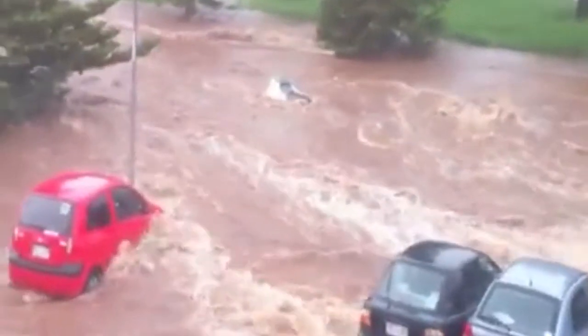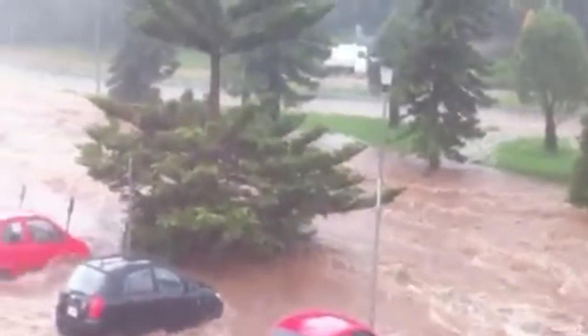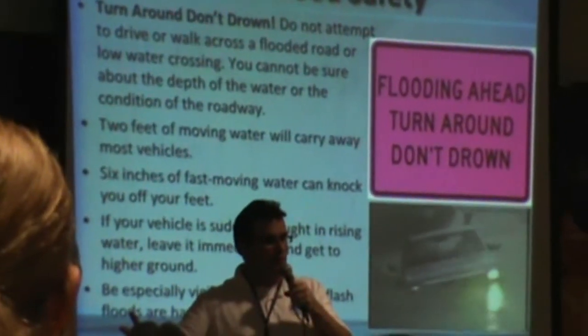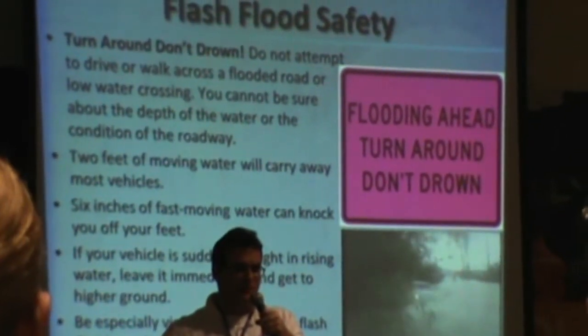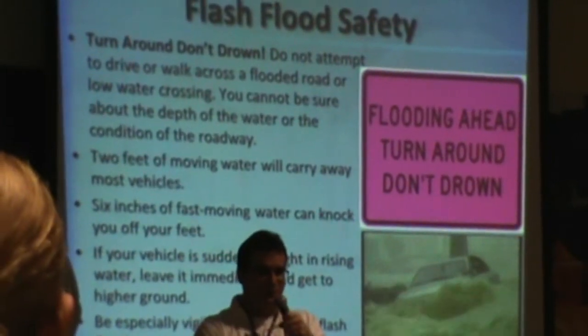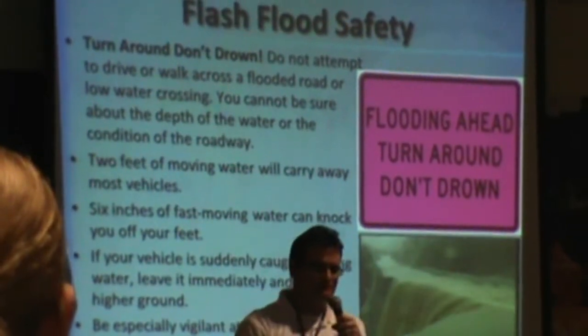Never underestimate flooding. It should not be overlooked compared to other types of severe weather, and here's why. Feet of moving water can carry away your vehicle. Six inches can knock you off your feet. Most people underestimate the power and depth of water. They make bad decisions, like you see here. And the one where you just gotta wonder what people are thinking is when you see stuff like that.